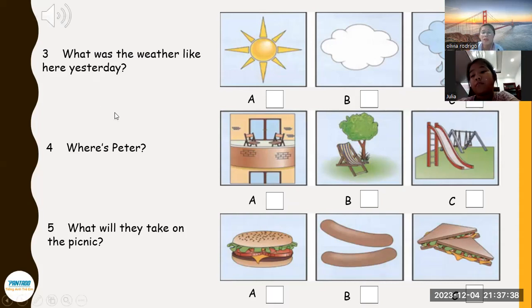Okay. What was the weather like here yesterday? Letter B. Letter B, teacher. Okay, it's letter A. Sunny, very hot. Where is Peter?